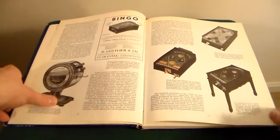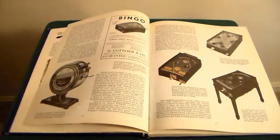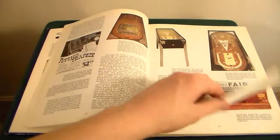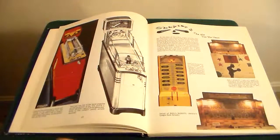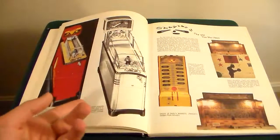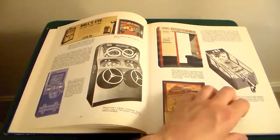Oh, here's another interesting style. The Viewoscope. And the Viewoscope, if I'm correct, is part of a family of arcade-style things which you would put money in, and you could view pictures, or you could view a quick, mechanically created slideshow. And as we move along, we're moving into the Skeet Ball territory. And these are games that I would verify as like Chuck E. Cheese kind of games, where you throw the ball and you try to get it.